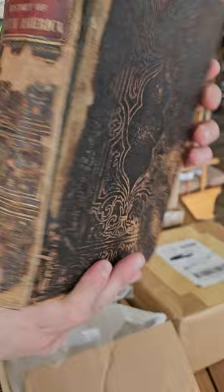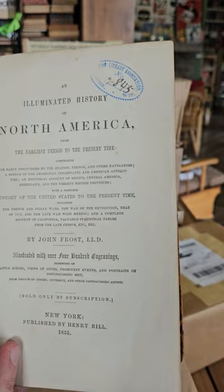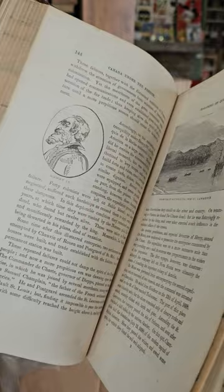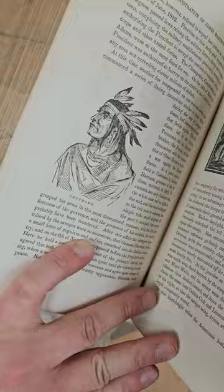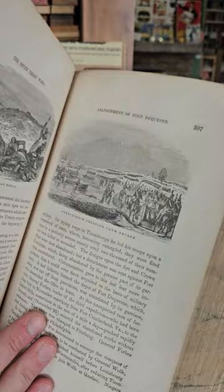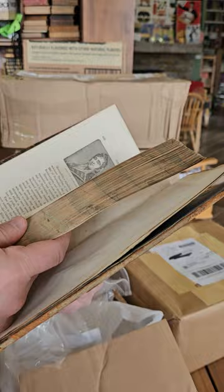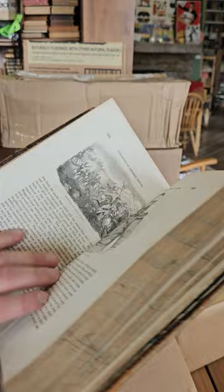Well, this one's a little on the rough side, definitely on the rough side, but we got the Illuminated History of North America by John Frost, 1855. Got the nice color frontispiece, The Landing of Columbus. Again, really nicely illustrated. So this one would have covered the settlers and colonies, the Revolutionary War, the War of 1812. I suppose the Spanish or the Mexican-American War.